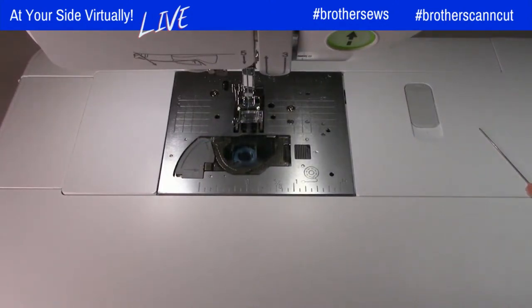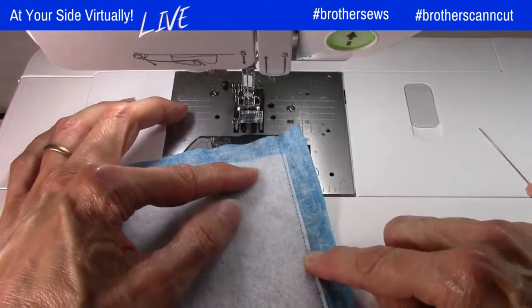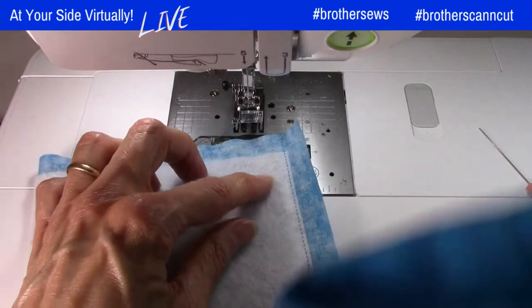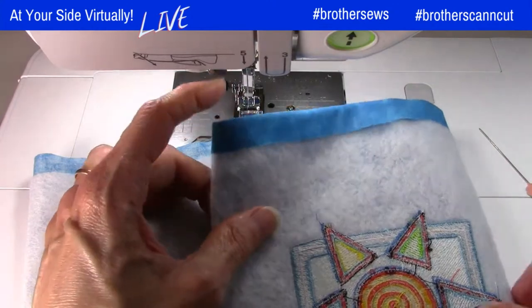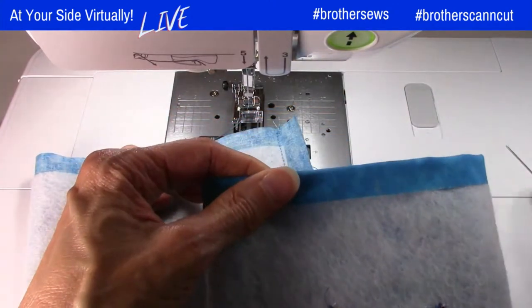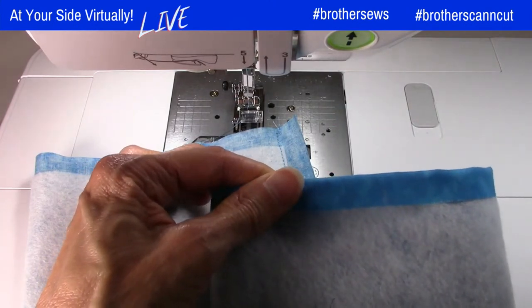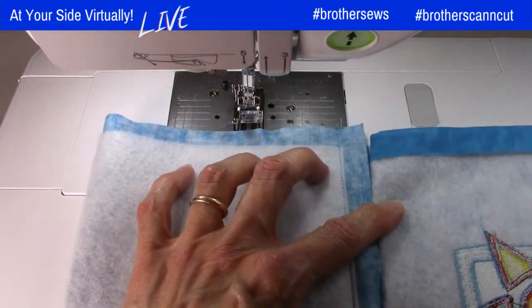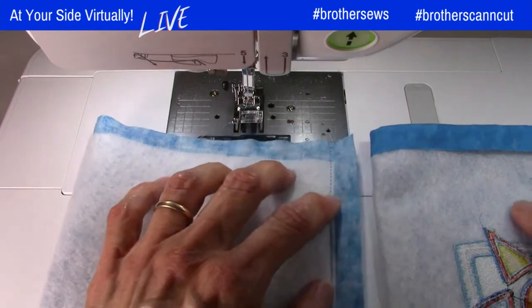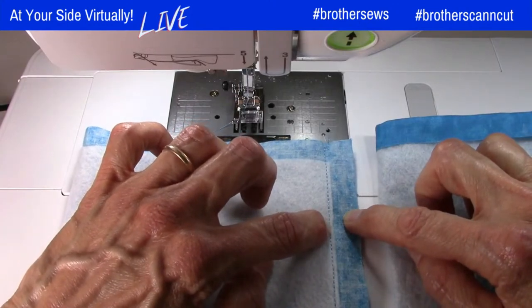All right, then the next step is going to be to sew what ends up being your back seam. I've already done that on both my lining piece and on my piece that actually has my embroidery. And just another tip for you, and I didn't put this in the instructions because I like to try to make the instructions as easy as possible. Anytime you are creating a lining that's basically the exact same size as your outer piece, consider making your seam just a little bit deeper.